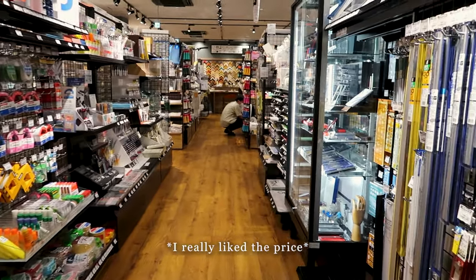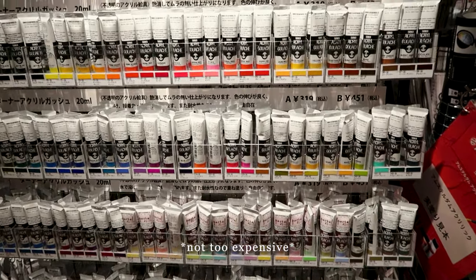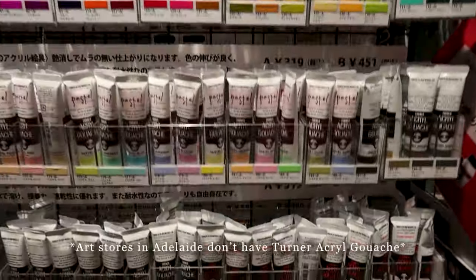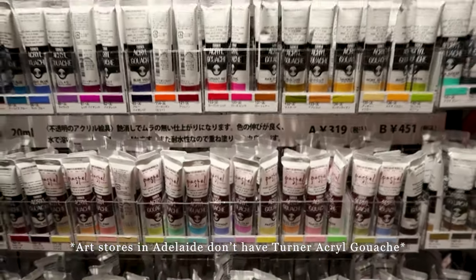I really liked the price of this Toner acrylic gouache section. The price was really cheap and many of the colors don't exist in Adelaide. It literally felt like I was in heaven.